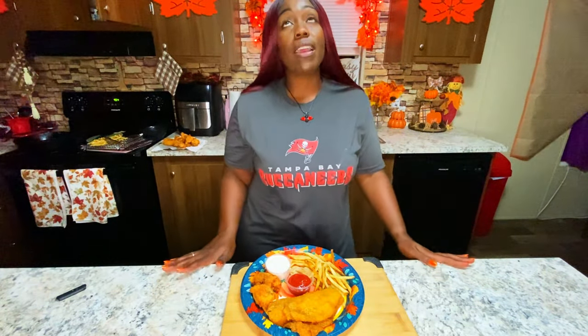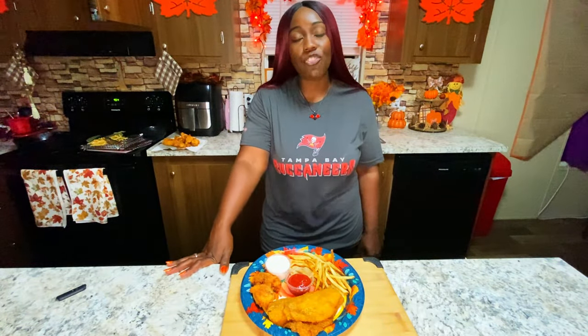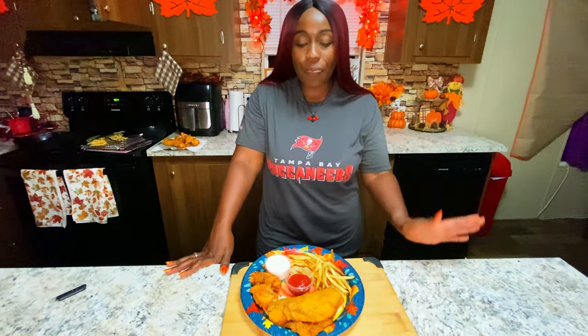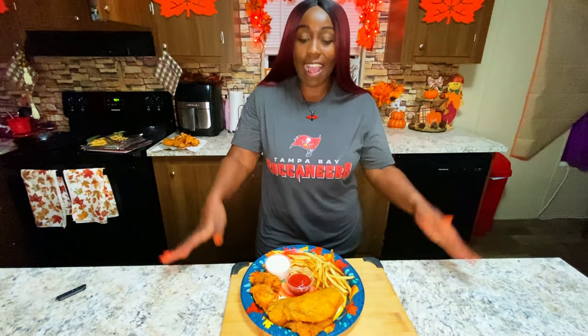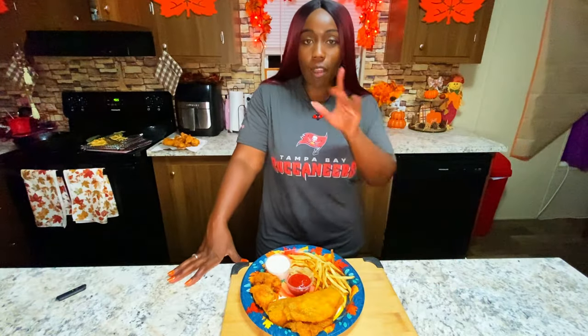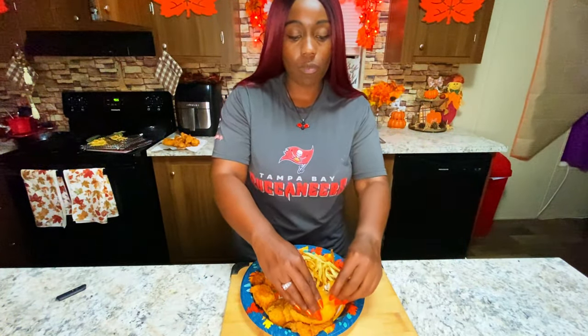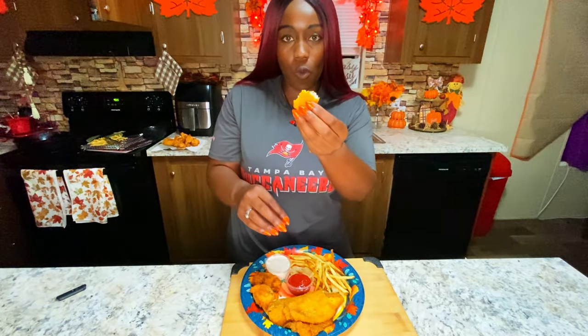But anyways, that's it for today. I have thoroughly enjoyed myself. I am exhausted. I'm hungry. I am starving. So I am going to get off of here and grub. I am excited to try. All right, since I'm already on hand, let's just try a little bitty piece. Oh, you see that smoke?